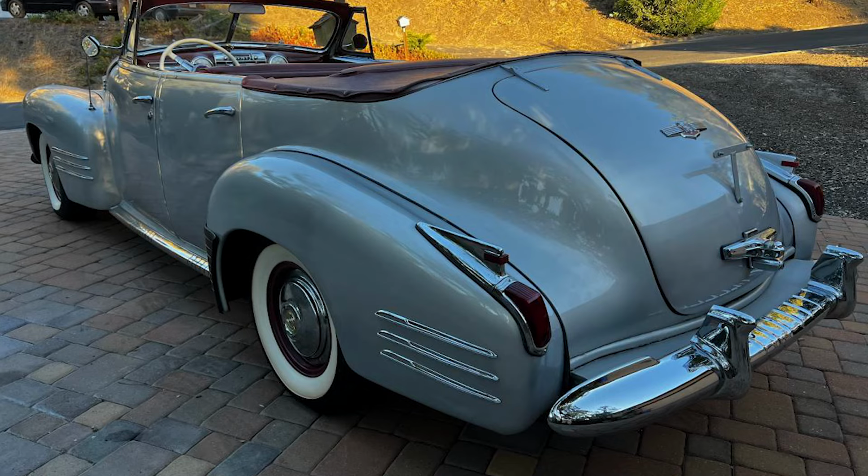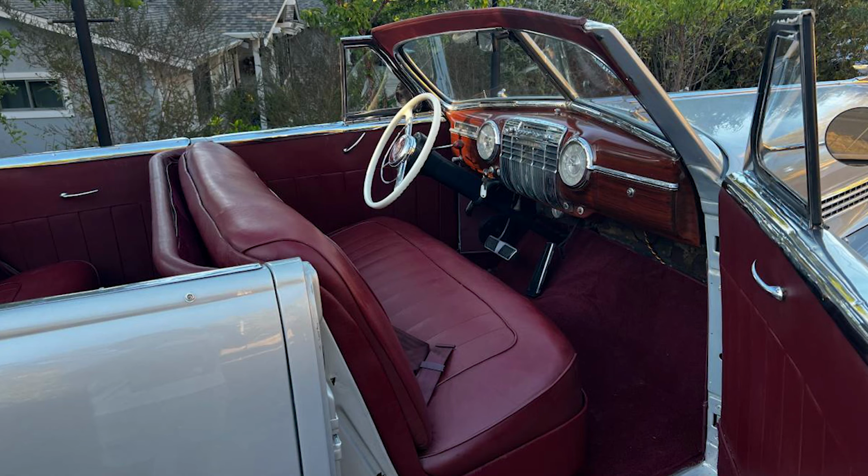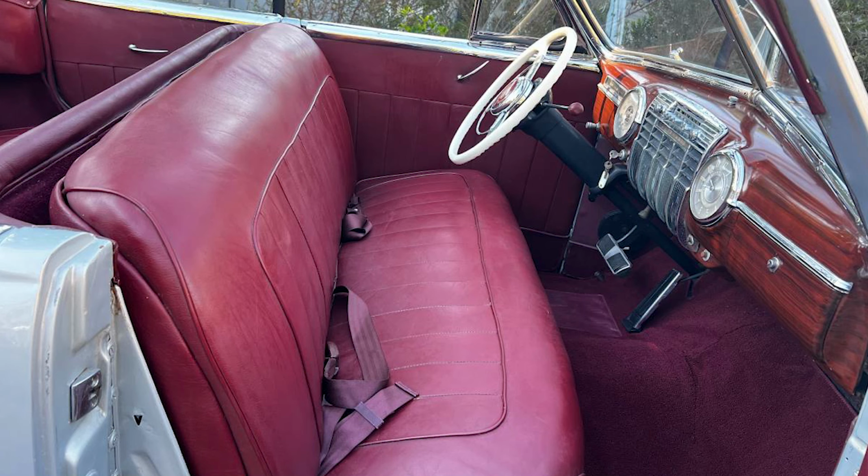condition. The interior has been reupholstered, although it's not original, and most gauges are non-functional. However, the car still performs as a solid and fast cruiser, thanks to its engine upgrade, providing a smoother ride than its 41 counterpart.